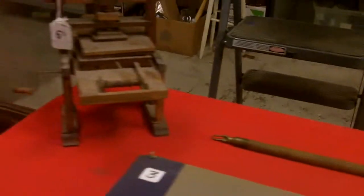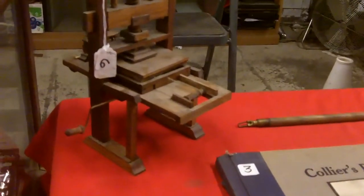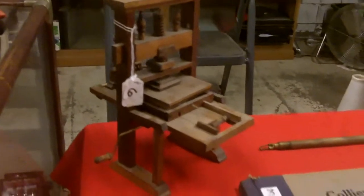Turquoise back there, some neat, cool old shotgun cleaning rod, wood. That's a neat piece. Some kind of salesman sample maybe, it's very cool. Looks like it's of a printing press.